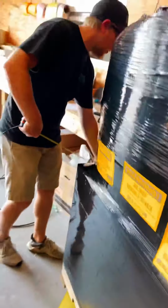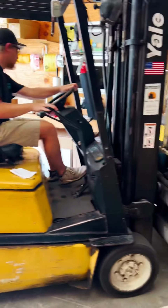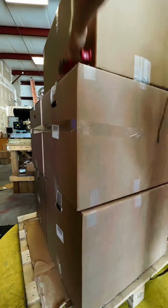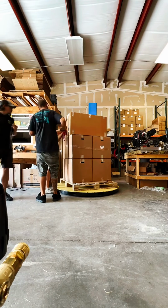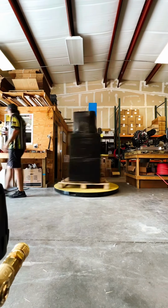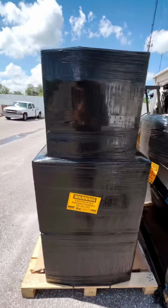Got it all wrapped and strapped up, baby. Wrapped up, strapped, secured for shipment. All we do is got to pull the bill of lading and it's on its way to the customer.